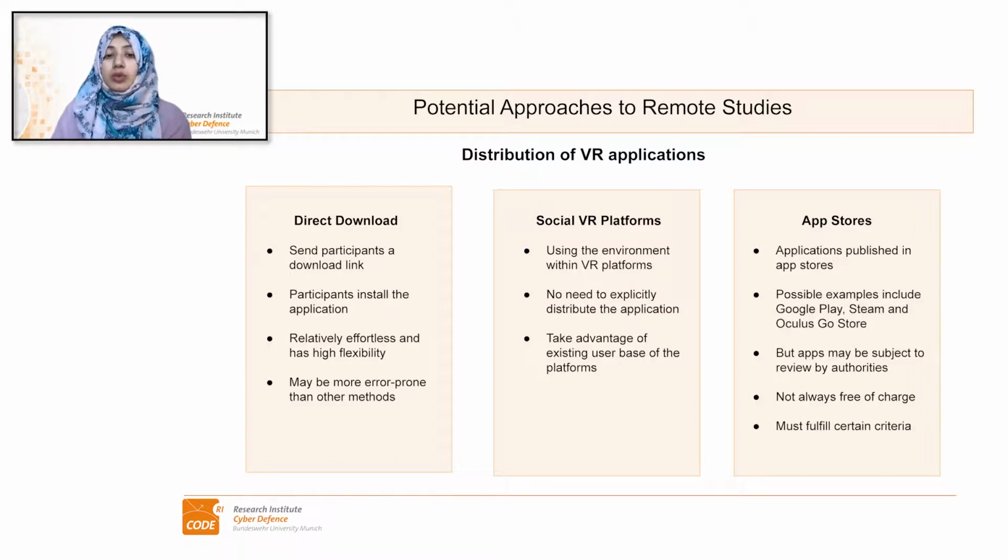With direct download, participants can simply download the application and install it. With VR platforms, the environment is usually in the platforms, and as researchers, we do not have to explicitly distribute it. With app stores, we publish the apps online, such as in Google Play or the Oculus Go store. But in this approach, we may be subject to review by authorities, and it is not always free of charge.